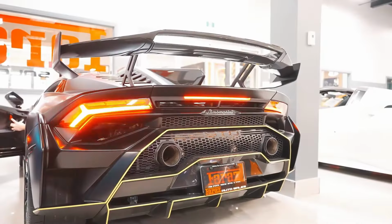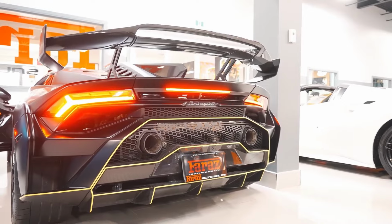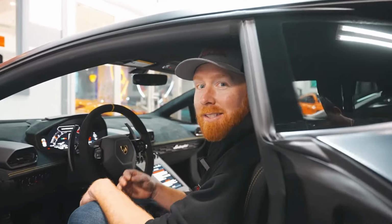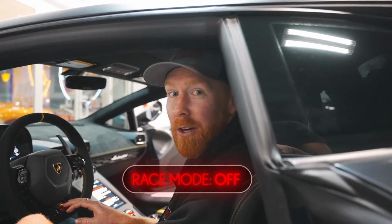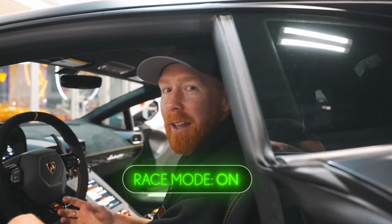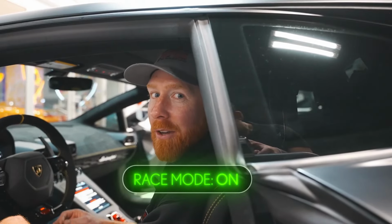Let's start it up. Now you might notice I kind of got to yell here because it's a little more bassy and a little more loud than a normal Huracan. This is just not even in the race mode here. You turn that on and you'll start to hear the valves open up, and that's when it really lets loose. There you go, you get the idea. We could even give it a little blip here and see what we got.